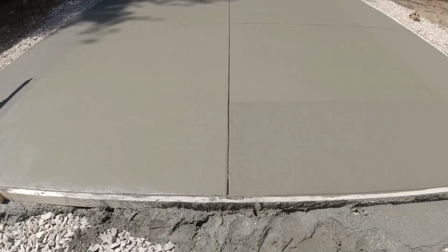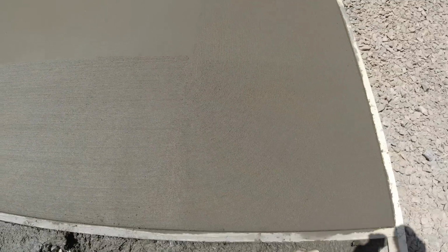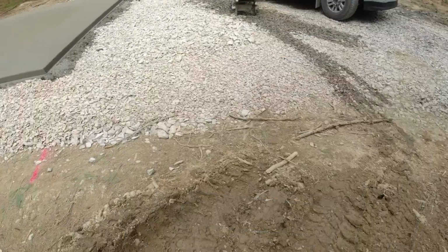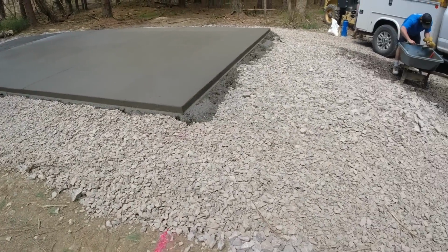All right, a little bit more brooming. Right around the corner. Building sets about right here. So you see that edge. We didn't want to come out the door onto the smooth concrete. I think we did pretty good. We started pouring at 11:10, and it's 2:01.